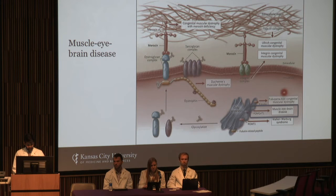The second is muscle-eye-brain disease. This is an autosomal recessive disorder caused by mutations in O-linked mannose beta 1,2-N-acetylglucosaminyltransferase. The immunohistochemical staining would show increased alpha-dystroglycan and increased laminin beta 2. Patients would present with severe mental retardation and eye malformations including severe myopia, glaucoma, and cataracts. The pathology for muscle-eye-brain disease is the disorganization of the cerebral cortex without horizontal lamination or cobblestoning, hydrocephalus, and cerebral hypoplasia with an absent inferior vermis.